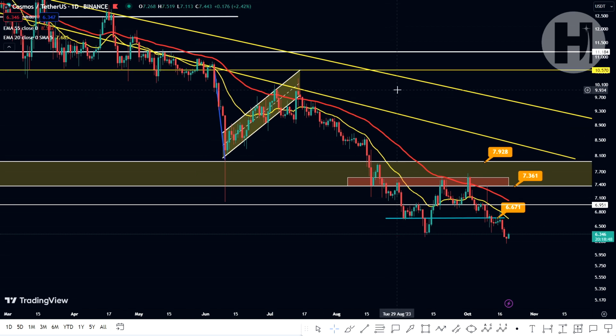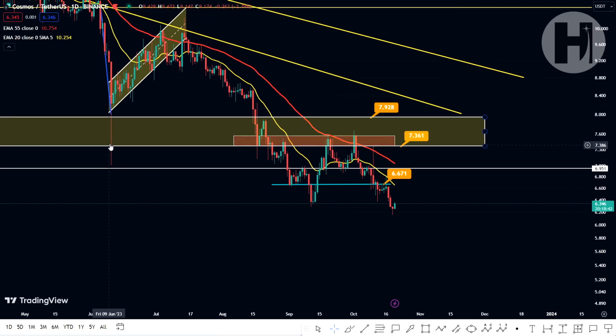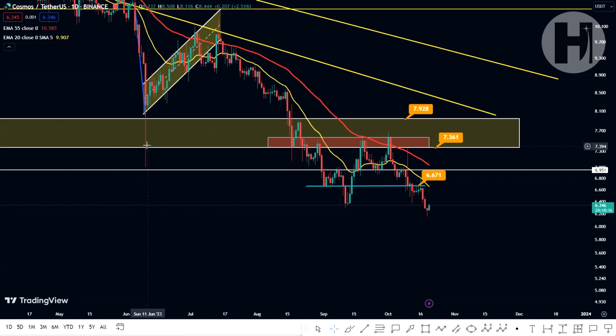And let's jump into the TA. Taking a look at the daily chart, Cosmos Atom has already dropped below this large wick that we printed back in June 2023. I was expecting this to get filled at some point, but you can see we even dropped lower than that.